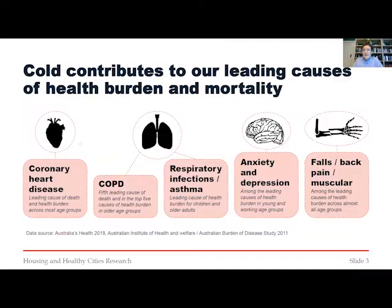So cold is really important to our health and well-being, as others have already touched on. International evidence has linked exposure to indoor cold to some of Australia's leading causes of health burden and mortality. For example, Uncor touched on coronary heart disease in the first presentation, but also things like respiratory disease, asthma, and even mental health.